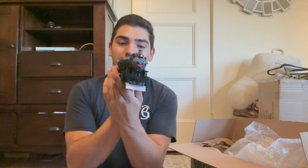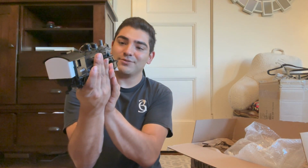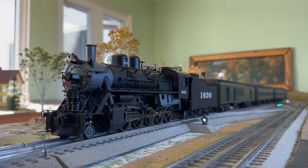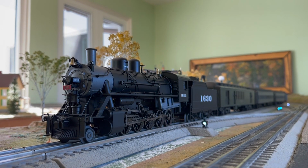I could already tell that Lionel made a lot of tooling adjustments for this engine, and I could not be happier with this purchase. So without further ado, you guys, let's get it over on the track, check it out, see how it runs, and see how it sounds. Okay, guys, let's fire it up.